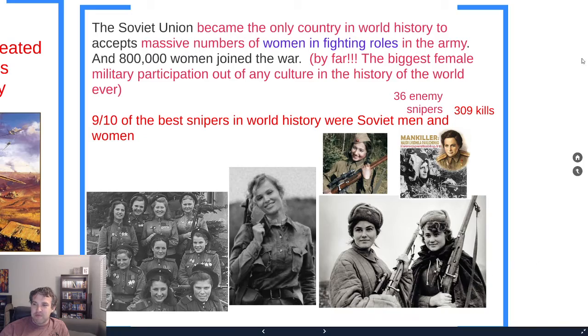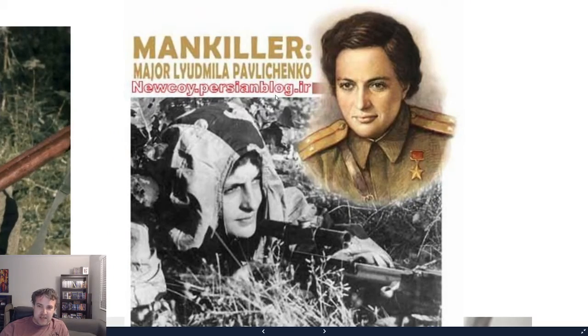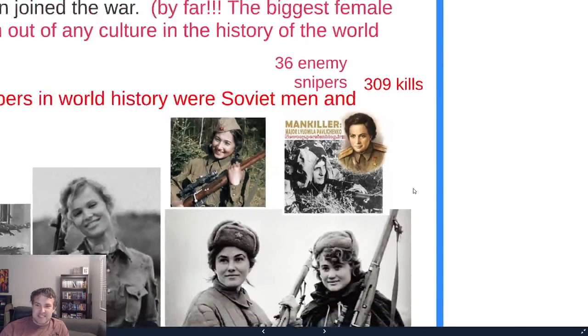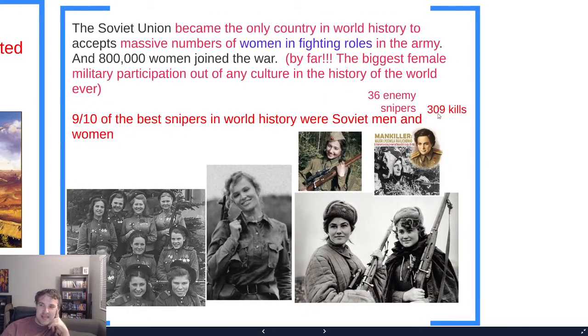I want to point out one specific Soviet female soldier. This is Major Lyudmila Pavlichenko. She was known by the Nazis as the man killer. She was a sniper who killed 309 German soldiers. 36 of them were enemy German snipers themselves.